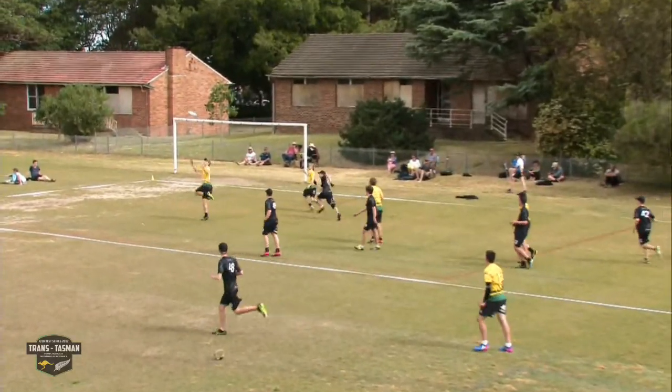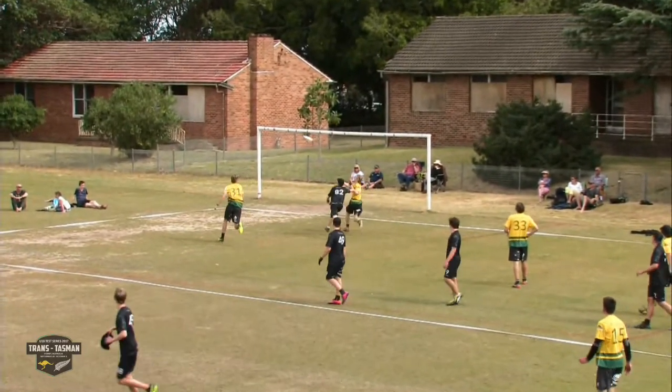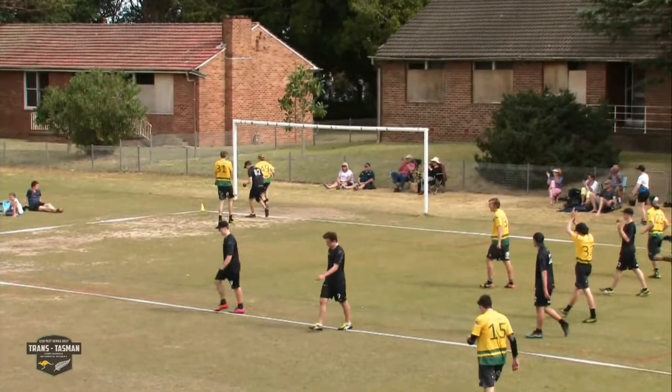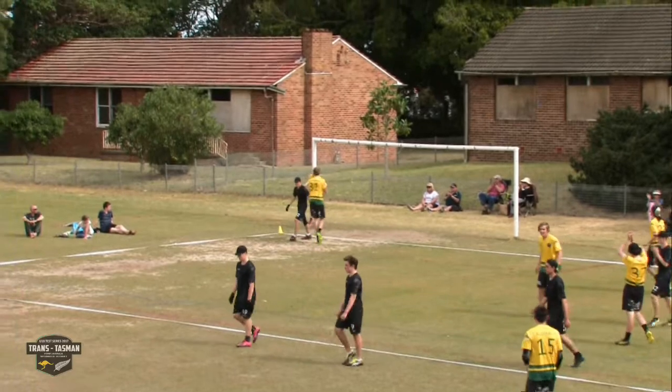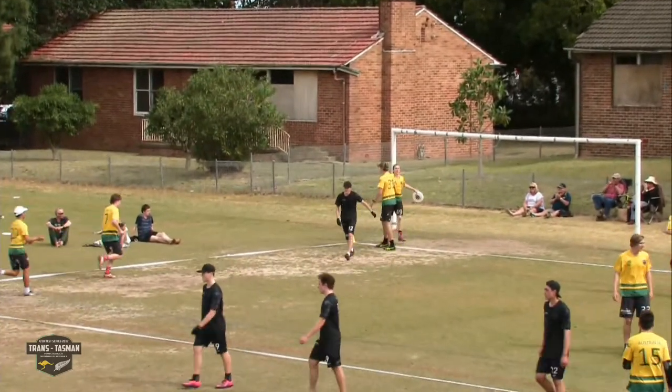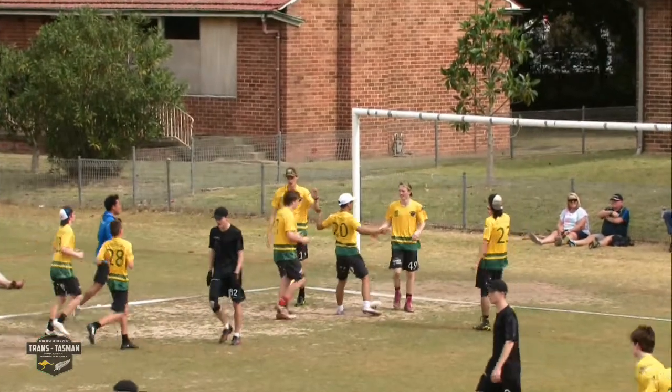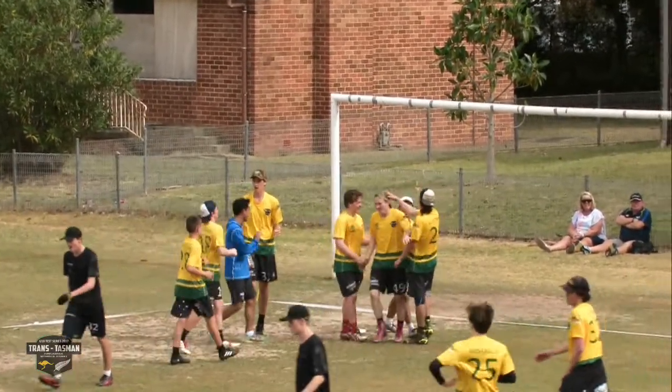Nice throw from Hodgson. Don't think it was his intended receiver, though, or his intended throw, really, to be honest. Sometimes when you're feeling confident and got the luck, you just ride it. Just trust your receivers to do the job. Pull it down.